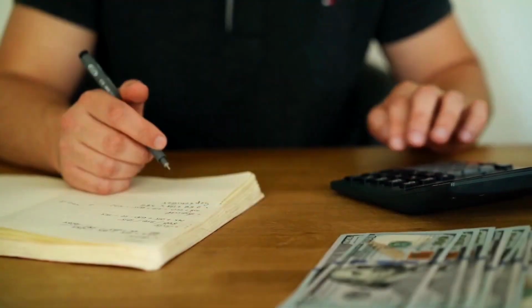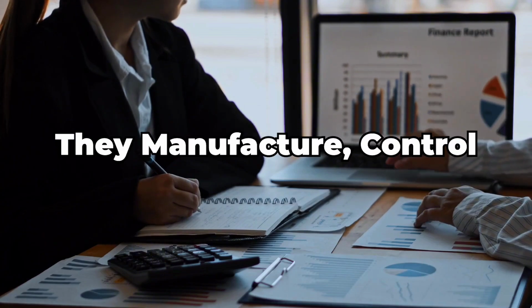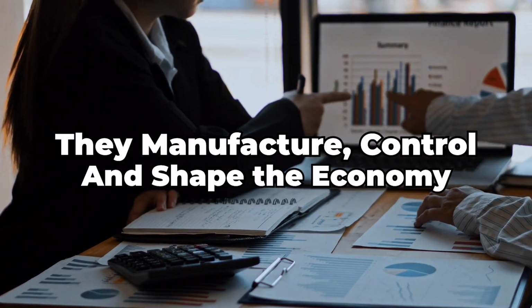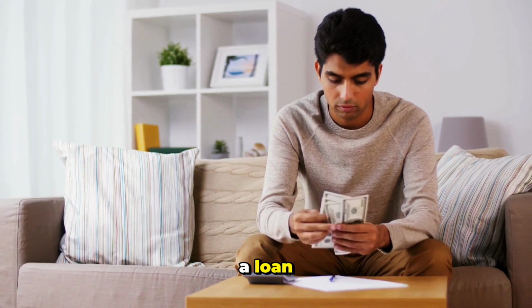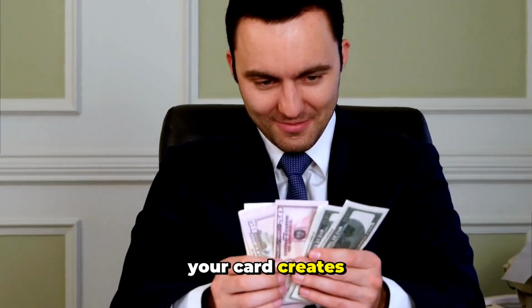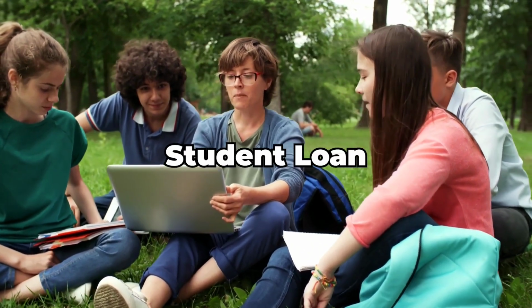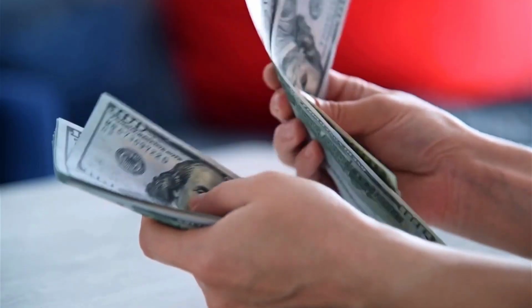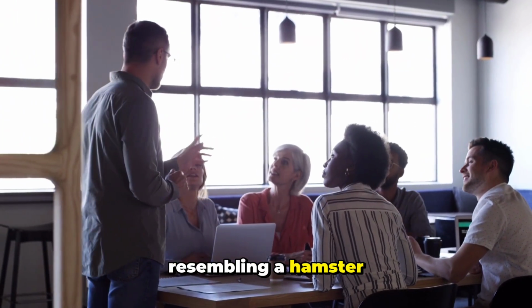The takeaway point is, banks do more than just handle your money. They manufacture, control, and shape the economy. Every single dollar you have exists because someone else took out a loan. Every swipe of your card creates money that didn't exist a second ago. Every mortgage, every student loan, car loan, more money conjured out of thin air. This creation keeps the economy running, also keeping us in a loop resembling a hamster on a wheel.